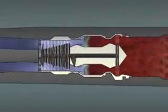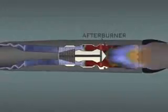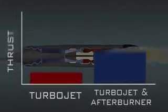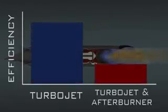Just after the turbine is the afterburner, where more fuel is added to the exhaust in order to get as much of the oxygen out of the air as possible. While afterburners allow for powerful bursts of acceleration, they're really inefficient, costing huge amounts of fuel for the increased force.